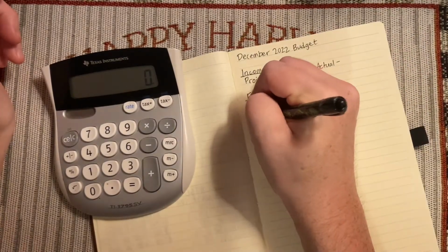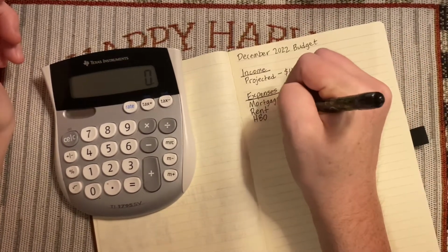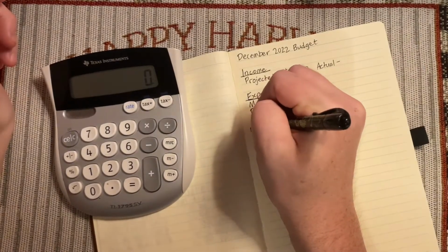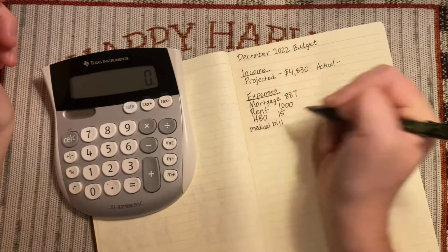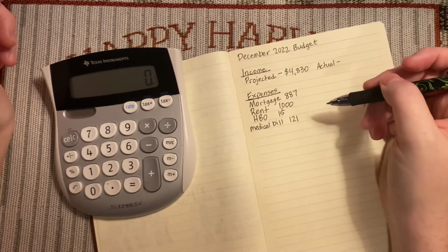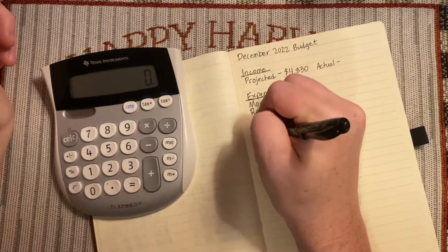Next is HBO, a streaming service we pay for. This is $15. A medical bill that we are paying monthly on is $121. And I think I'm going to pay this off at the first of the year. That's my plan anyway.